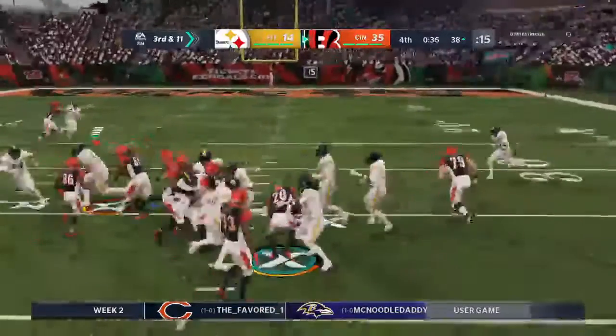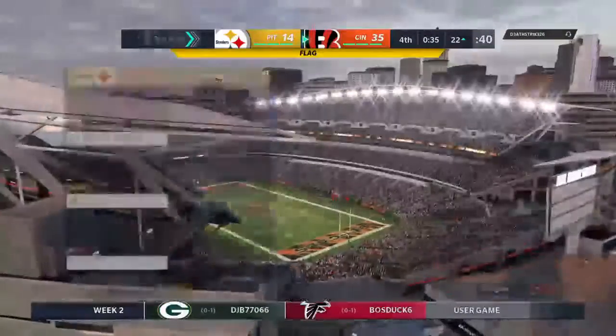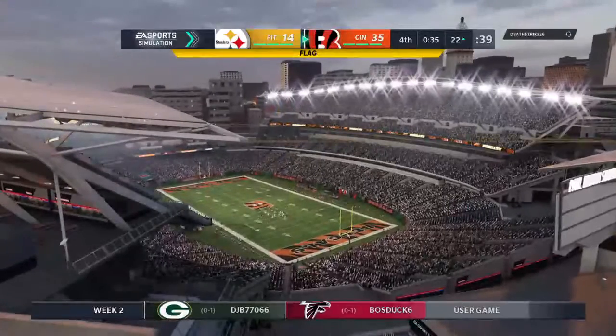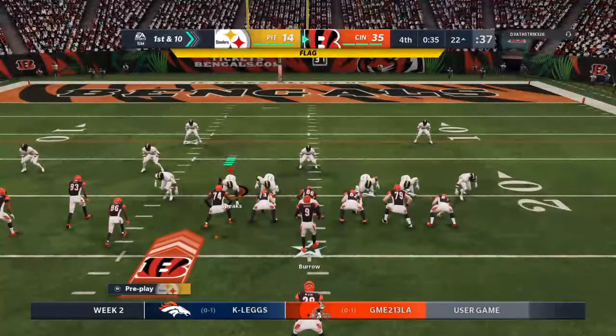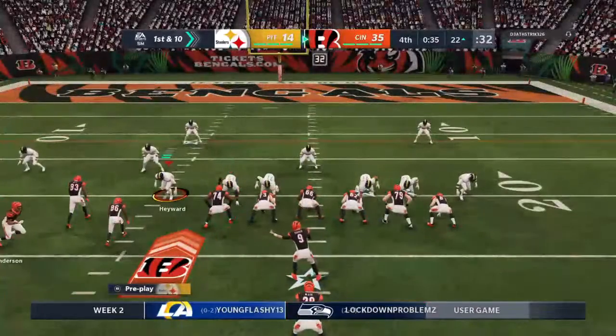On third down. Mixon. And he's going to be brought down by the face mask. Here come the flags. This is going to get him a first down. Give him 16 yards on the play. Maybe a critical mistake at this juncture as now they've got a 1st and 10.